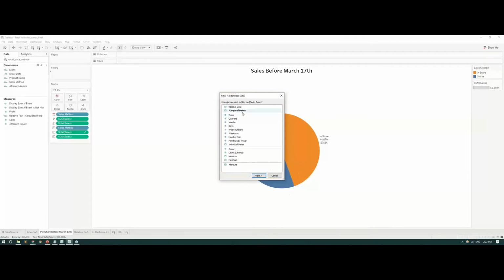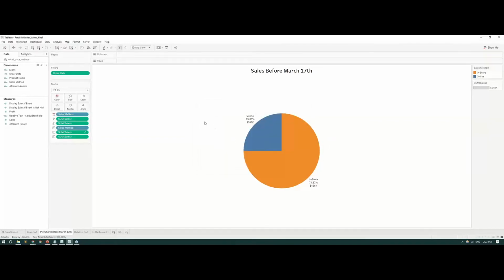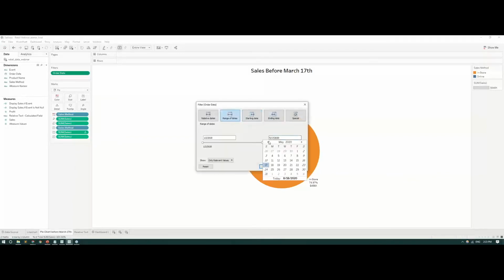There's a ton of options. The one that is appropriate for us today is this range of dates. Range of dates allows you to pick a specific date range. We're going to do from the start of our data to March 17th. We'll click OK. I did not choose March 17th there. I think I chose May 17th. Yep. Click OK.